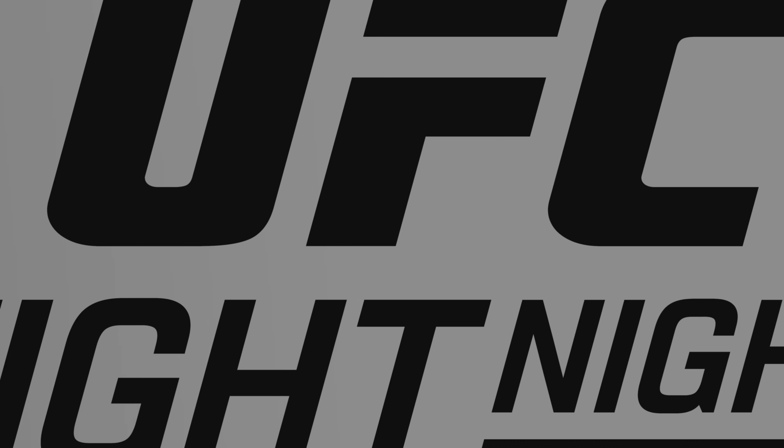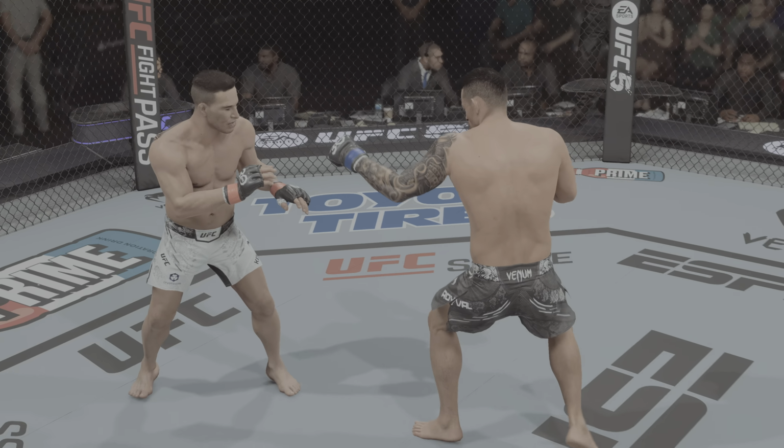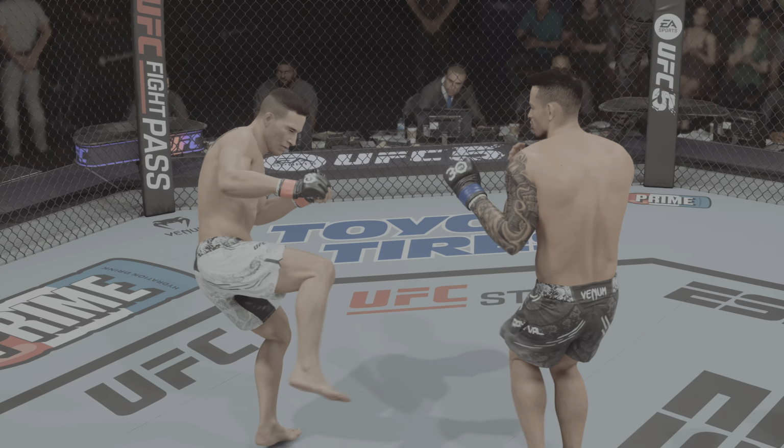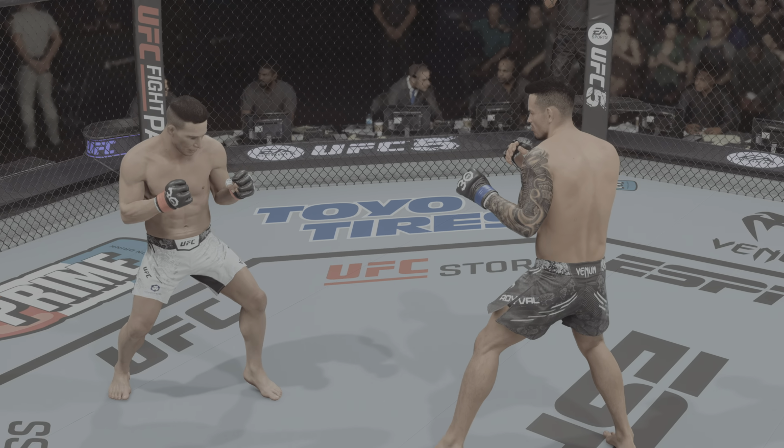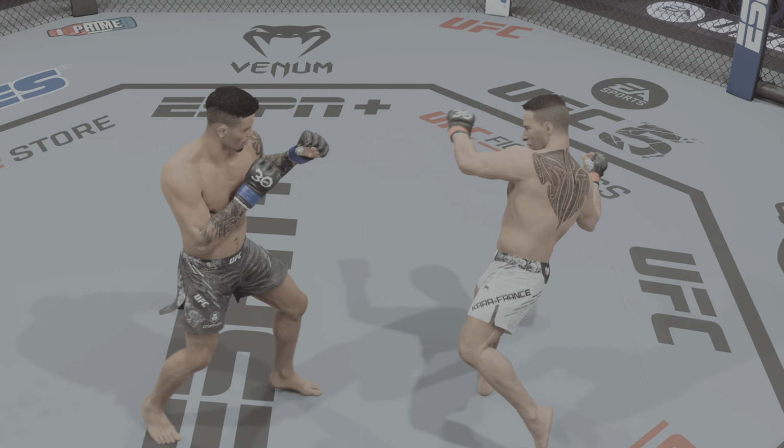All right, let's check out some of the action now from that previous round, and he really kept finding a home for those kicks. Yeah, and why would you change it? If your opponent is not going to check, if he's going to stand there and he's not on his toes and he's stationary, you keep driving those kicks into his thighs, into his body, until he makes some sort of adjustment.